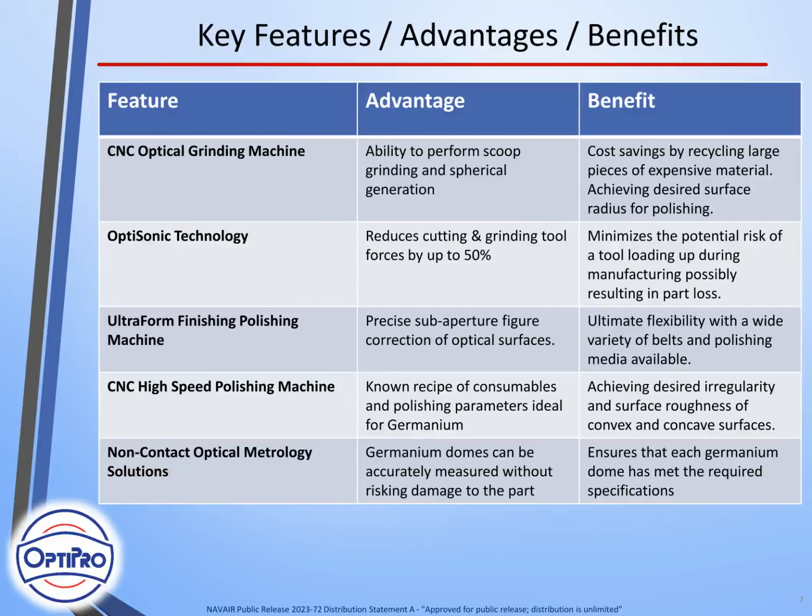To summarize, there are 5 key advantages to OptiPro's technology for radar domes for sensors. All of these contribute to the cost effectiveness of our germanium dome manufacturing. First, with OptiPro's CNC optical grinding machine, the ability to scoop grind provides cost savings by recycling large pieces of expensive material. The CNC optical grinding machine also can spherically generate the inside and outside surfaces of the domes to the desired surface radius for polishing.